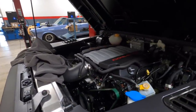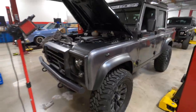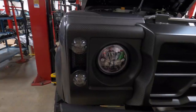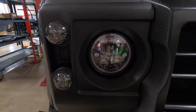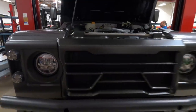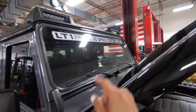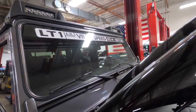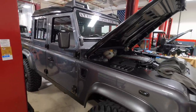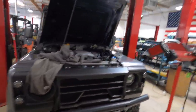This one has an LT4, a much more modern engine from the newer Corvette. Wow, I love this new grille. This is a new full carbon grille fascia. All the way up there, headlights have been changed too. And according to the label, it's a 6.2 LT1 V8 with a 10-speed automatic, 455 horsepower, 460 pound-feet of torque. And these things are so much fun because the original Defender in stock form is so slow.